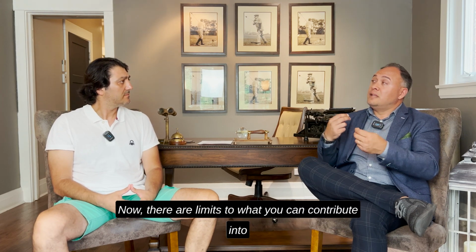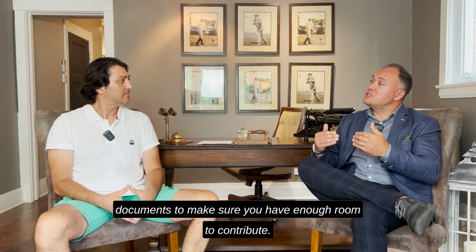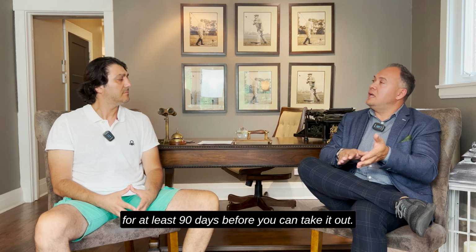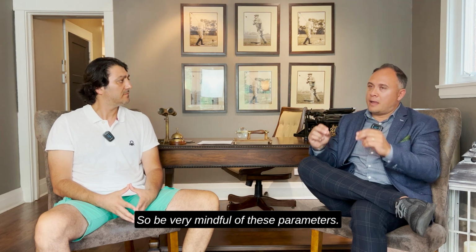Now, there are limits to what you can contribute into the program, so you have to look at your tax documents to make sure you have enough room to contribute. And if you are going to contribute, the money must be there for at least 90 days before you can take it out. So be very mindful of these parameters.